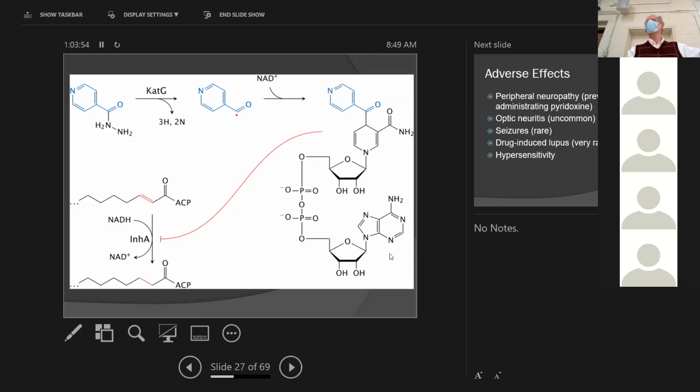And the punchline is it inhibits mycolic acid synthesis. Do other bacteria have mycolic acids? No. So will this work on other bacteria? No. It's a specialty drug for tuberculosis, isoniazid. But it is the mainstay of many anti-tuberculosis cocktails.